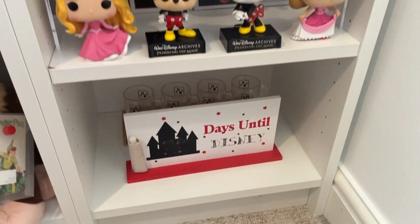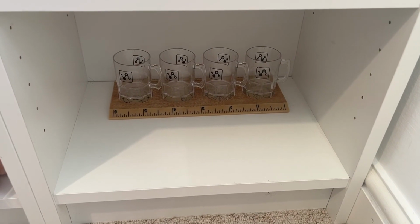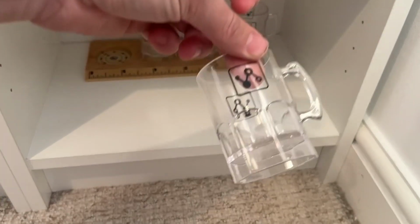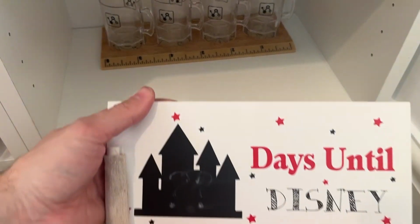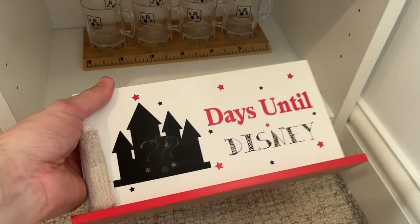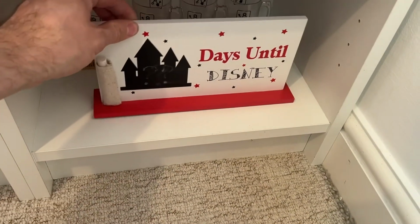And then on the bottom, I'll just pop this out the way. We've got this little set, which is from Pim Kitchen at Disneyland Paris. And this I'm not quite sure who got me this. I think it was one of my friends. It just says Days Until Disney, and I've got 2 question marks on it at the moment.